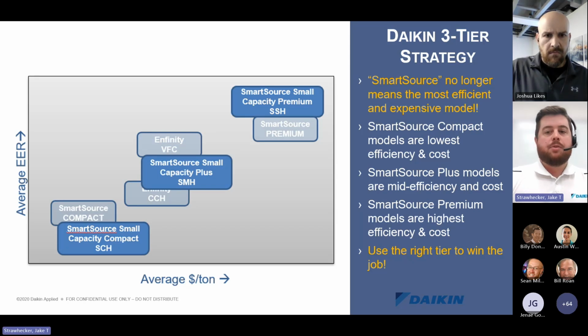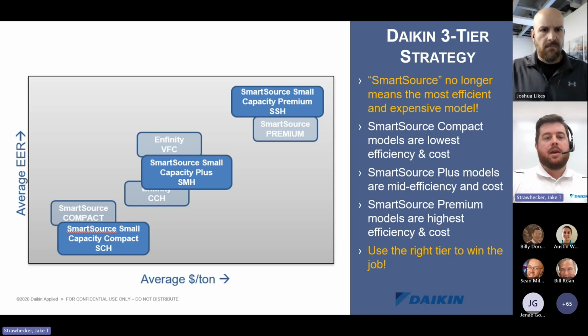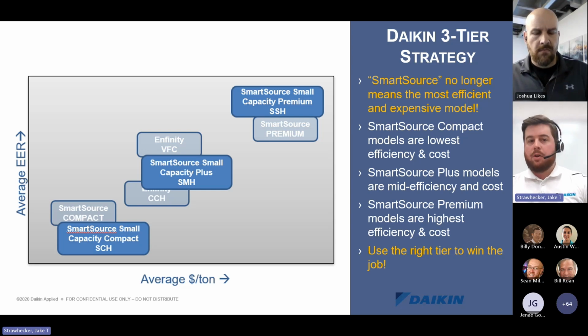So just another visual showing where we line up. You can see the old hidden in there and then the new as well. The new is going to be the darker blue. We didn't remove any, like I said, we changed the Infinity name, but we still have that three-tier offering, that good, better, best. As you go up to the premium, you are going to go up in average dollar per ton, average cost, but you're also going up in average efficiency.